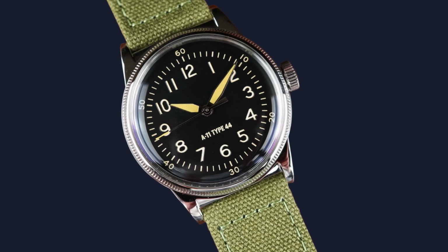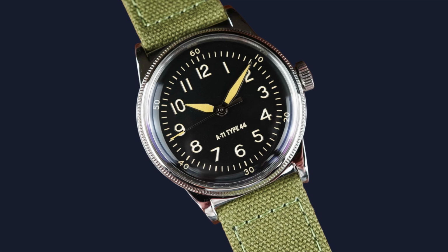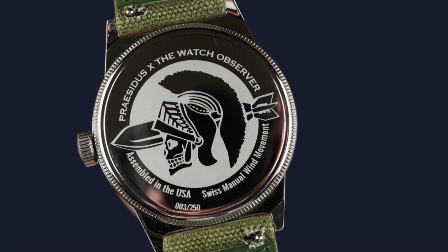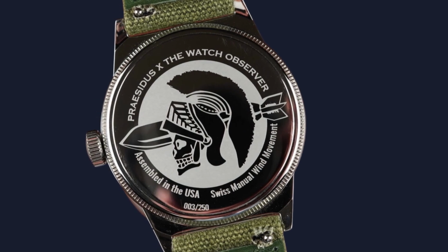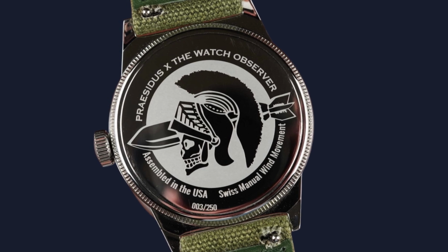Embossed numerals, stencil-style A-11 Type 44 marking, rhodium-plated sword hands, and old radium Super-LumiNova all echo the wartime aesthetic, while improving night readability. Under the solid back, you'll find the hand-wound Landeron 21 movement with stop seconds and a 36-hour power reserve. Each case back is engraved with the 533rd Bomb Squadron patch and the individual watch number.